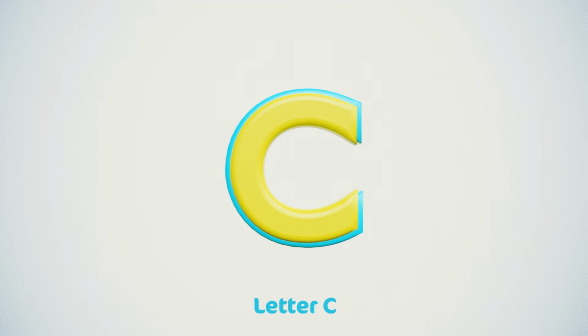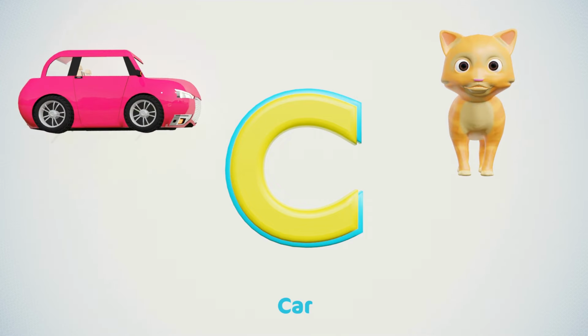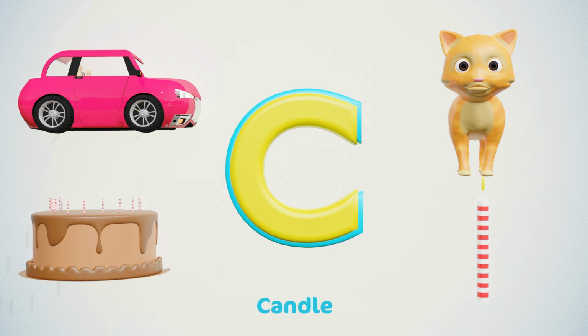So, kids, what we learned today. Letter C. C is for cat, car, cake, candle.